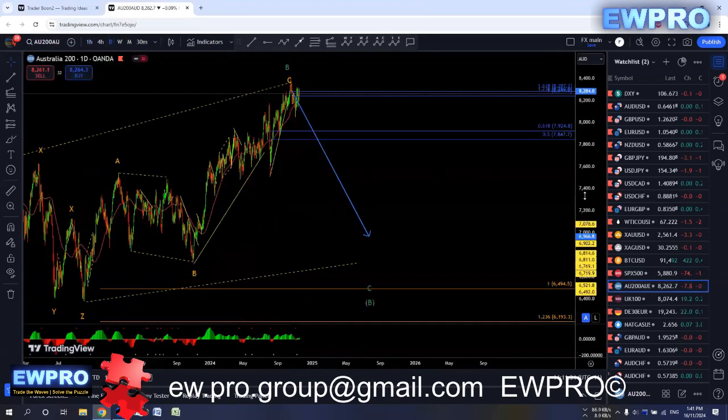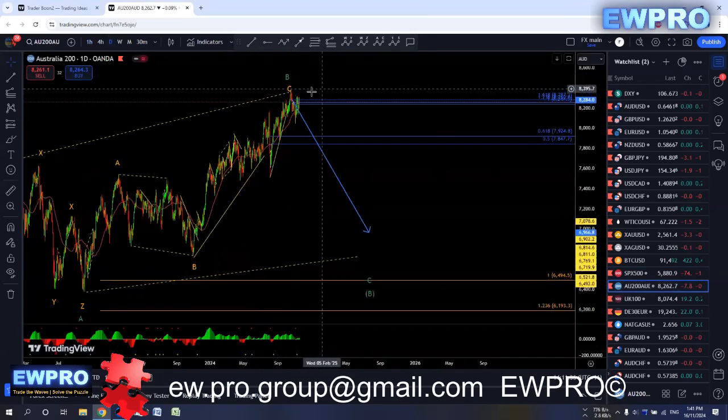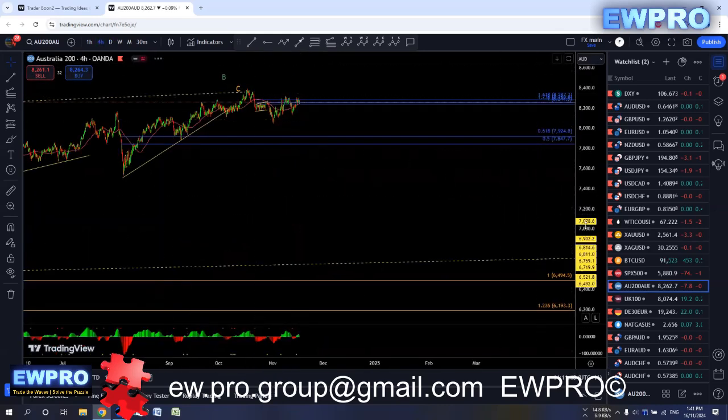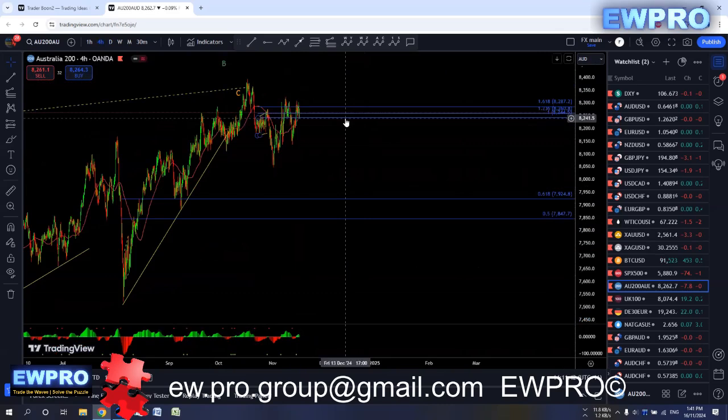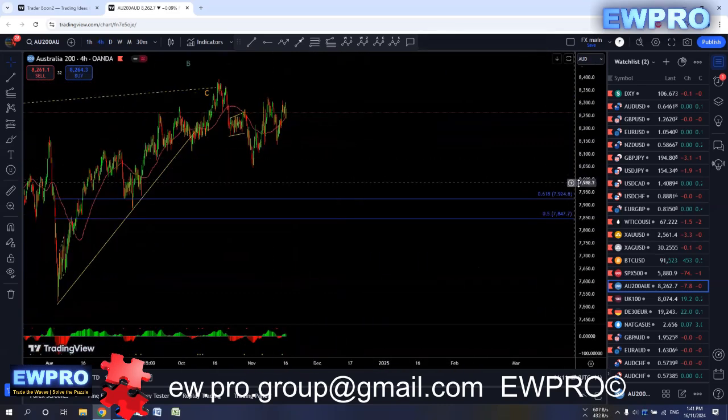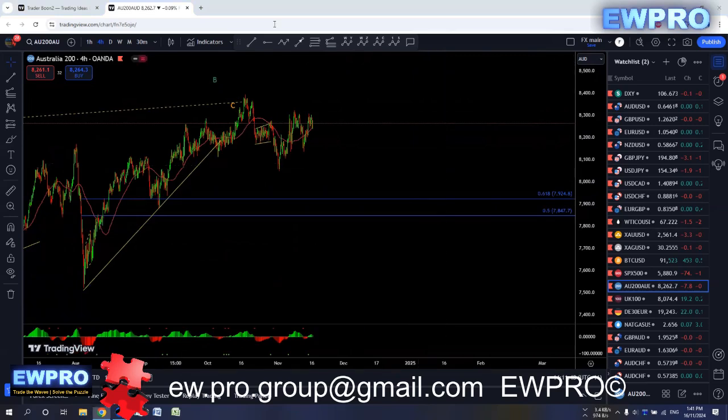AU200, looking at this at the end of wave C, but it's still messing around up the top here. We were looking for this over here. I was hoping for this to fall over. We were looking at this during the weekly outlook to sell that for that A, B, C. I was sort of hoping this would turn motive. It didn't. It just gave us 3 down. And then we got this impulse up in here. So this may go up.